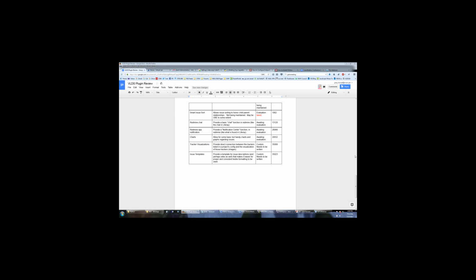So I've been talking for a while here. I went through all these. These are the plugins that we've either looked at in the past, are currently looking at, or will be looking at in the future. And again, if you see anything of particular importance or lack thereof, let us know. If you think something is missing that you think would have a good value, not only for you, but for other users in VLab, please let us know that as well.